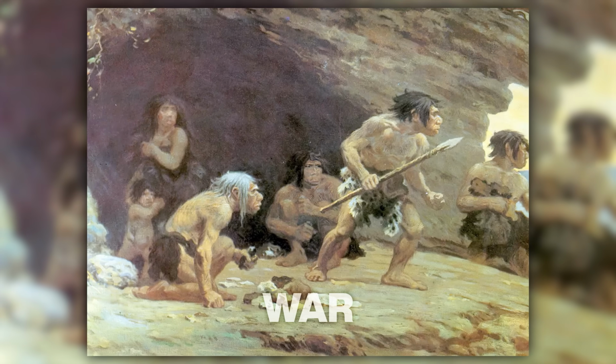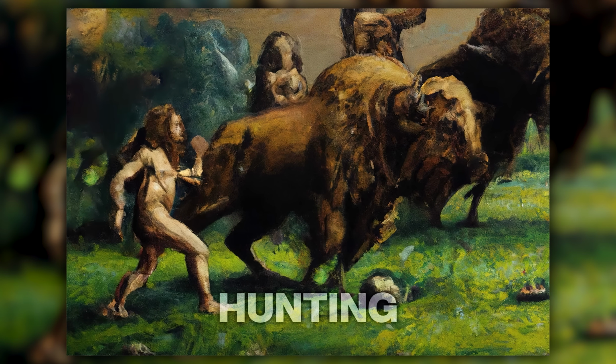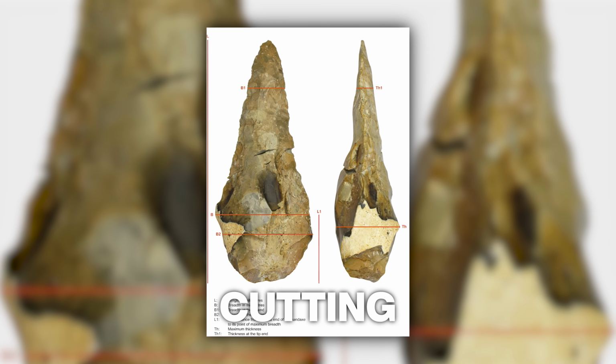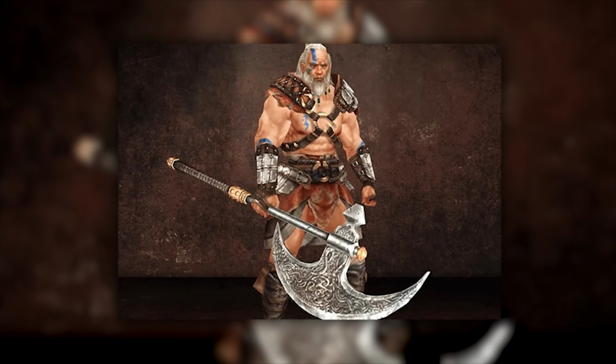Was it a weapon of war? Did they need a heavy tool to deliver the final blow in hunting? Or was it simply a marker of status? A napped blade of this size could have been used for chopping, butchering, or cutting. It's like a Stone Age behemoth Swiss Army knife or something out of Diablo.